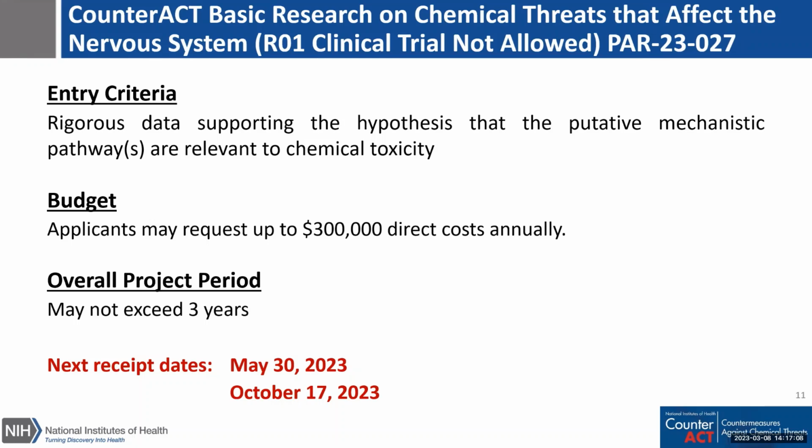So this funding opportunity has 2 more receipt dates. The next one coming up is May 30th, and then after that, it is October 17th, both from this year.